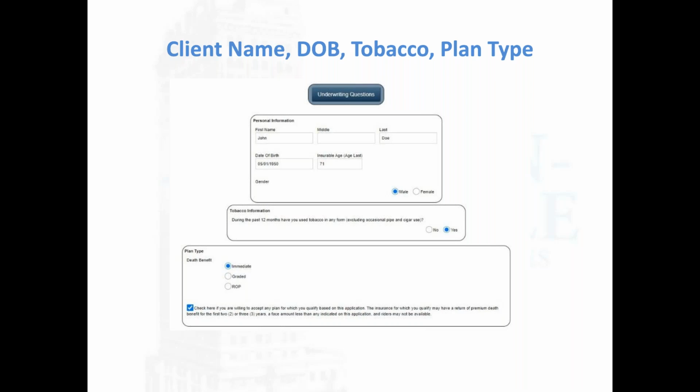The next box down is going to have their information. So first, middle, last name, what's their date of birth. It'll come up with their age. We use their age on their last birthday, and then whether they're male or female. The next question is about tobacco. In the last 12 months, have you used tobacco in any form, excluding occasional pipe and cigar use?